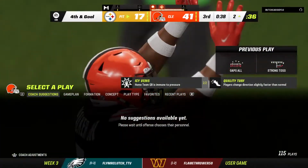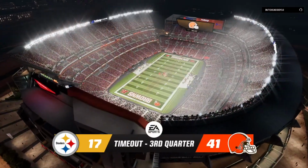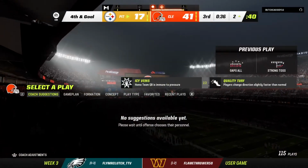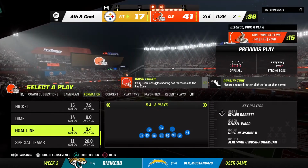And Harris is not going to get there. Great work defensively to stop him short. Now a timeout called for by the offense. It's just their first, so 2 remaining as they burn 1 here in this 3rd quarter.